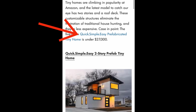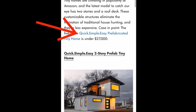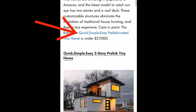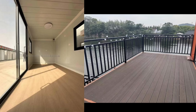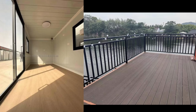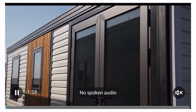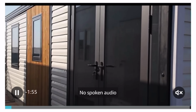Let's dig deeper. There is a link from the People magazine website to Amazon. It says quick, simple, easy prefabricated tiny house, and this was the point that the red flags really started showing up. First things first, let's compare the main listing picture to the other pictures or videos on the listing. You might notice that the main listing picture doesn't look a lot like the other pictures or the videos. It's the first indication we might be dealing with a bait and switch.